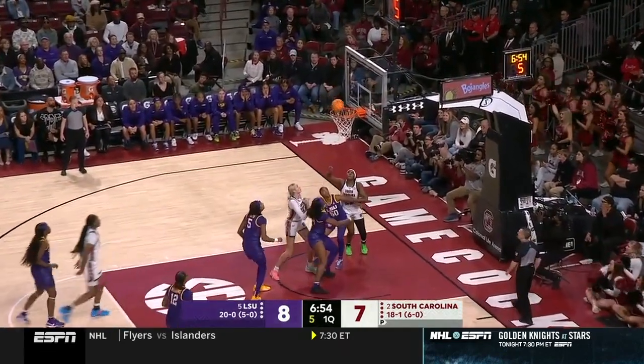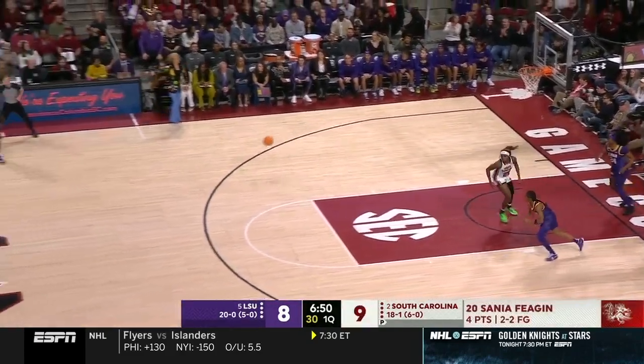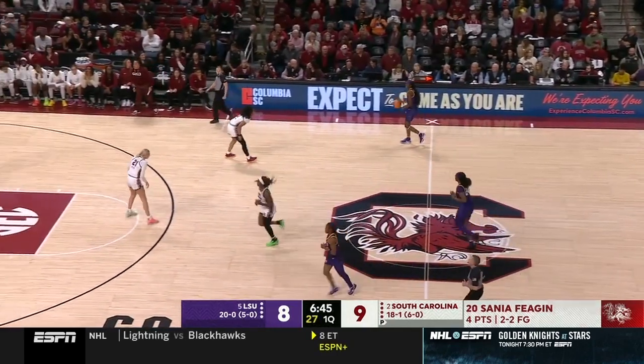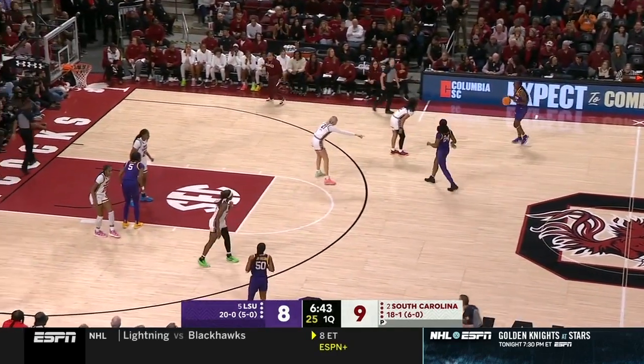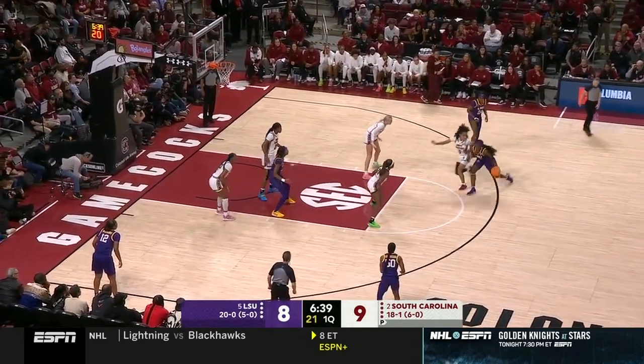Feagin back to work. Rolls it in. And we've seen a little bit of a lot that Sania Feagin can do. We saw the assist with a nice pass to the corner. We saw the mid-range shot go down, and there a nice post move as well. Gamecocks haven't missed a shot. A hot start, 4 for 4. LSU.